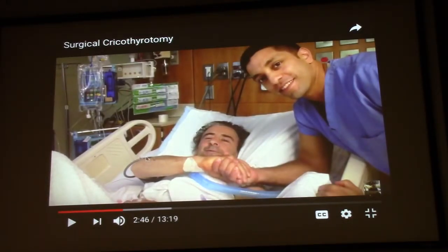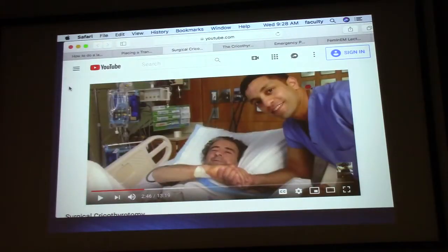So pretty bloody, right? In this case, they got the notification for this patient that came in in refractory VFib. The tricky part about this patient was that he had a dental procedure about a week ago and his jaw was wired shut. So they decided to do a crank. I don't see any other way around it. They weren't able to.